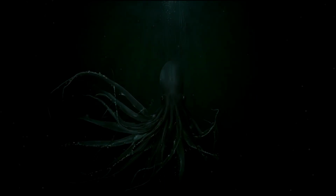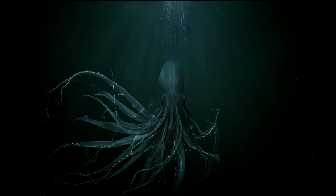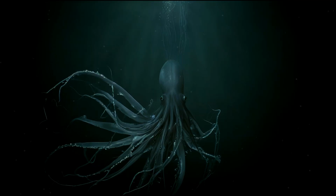These squid drift through the midnight zone as living shadows, pulsing forward by drawing water in and pushing it out. They feed on deep-sea fishes and smaller squid, seizing prey with suckered arms and drawing it toward a hidden beak.